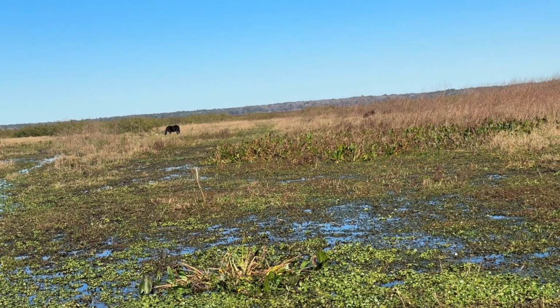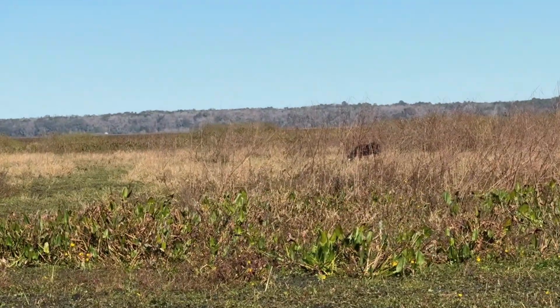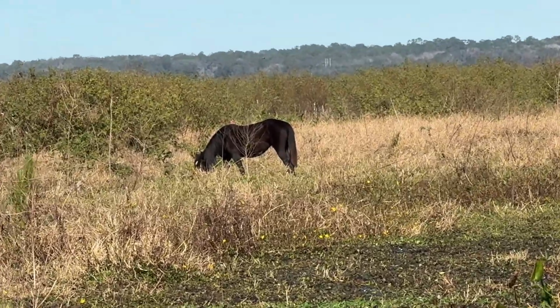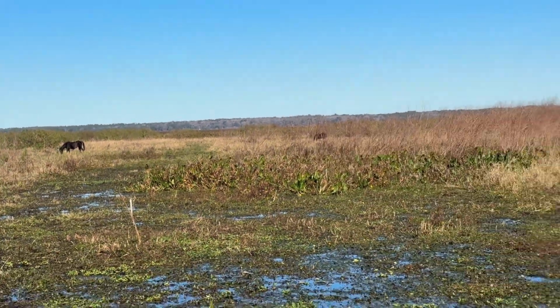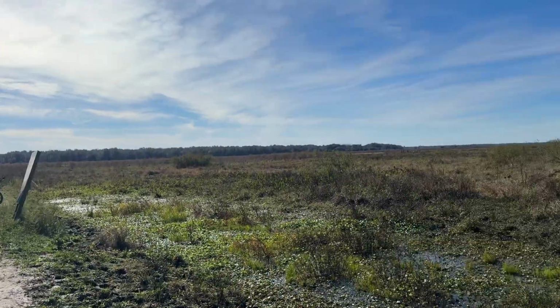We have 2 wild horses here. These horses are descendants of horses that were brought over by the Spaniards. There's the observation deck I'm going to climb up on. Saw some wild horses and I saw some bison, but they were way off in the distance. So I took a picture, but you can't really hardly make it out, but that was pretty cool.